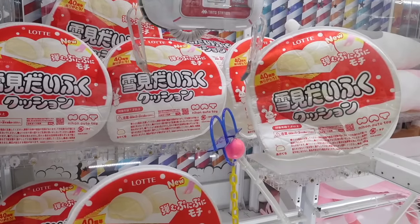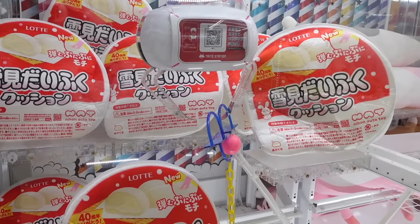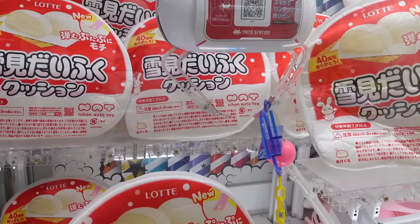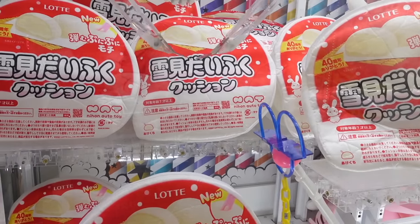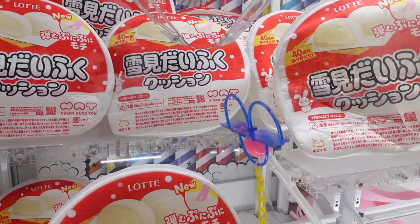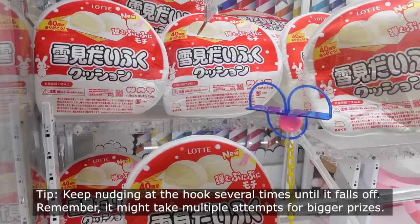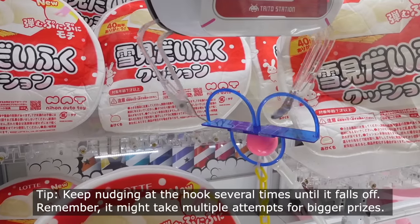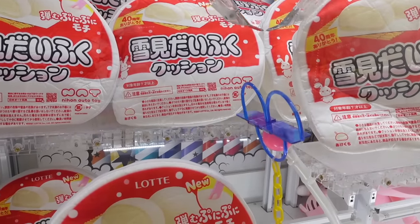So these ones, we just need to put it in the hook. You just want to aim for the hooks on each side. Just keep on wiggling it and it will fall off. Oh, it moved. So we just need to repeat these steps until it falls. The lighter the prize, the easier to get.